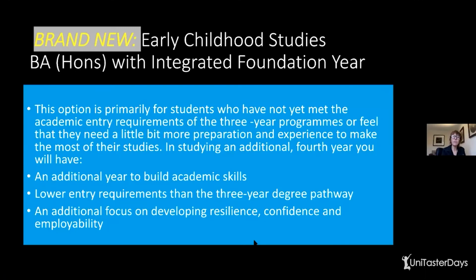In many early childhood studies degrees, we've also added an integrated foundation year. So those of you who are maybe a bit worried that you're not going to get the grades that you want, or you've had a little bit of time off and are not quite confident enough yet about jumping straight back into academia, into study, you might want to consider doing an extra year, which is an introduction to early years but also to study skills, to give you that little bit of extra confidence. So you might want to check whether the university you're applying to offers one of those.